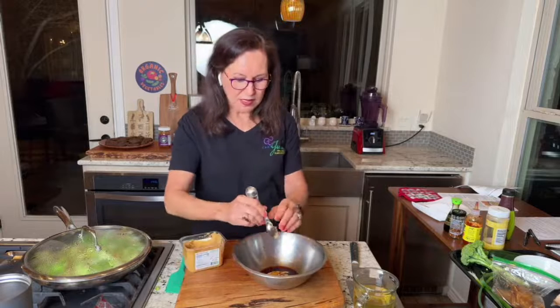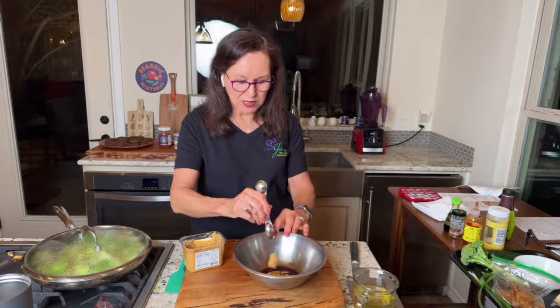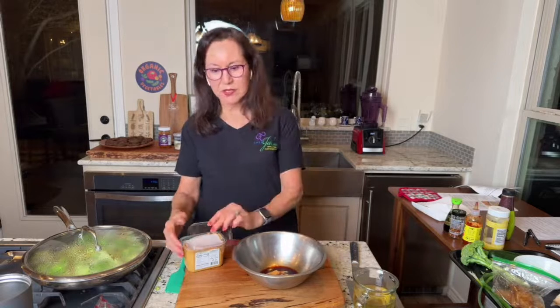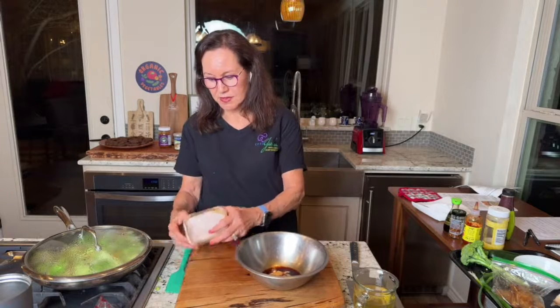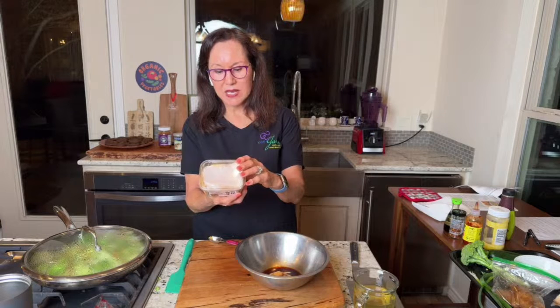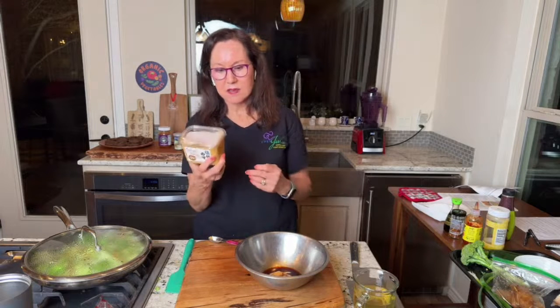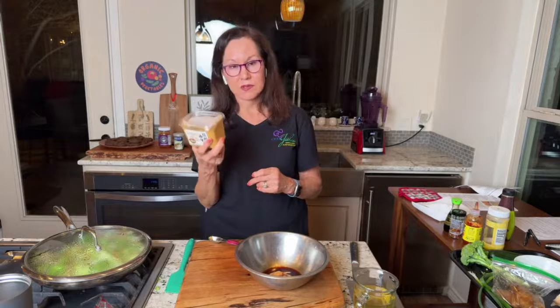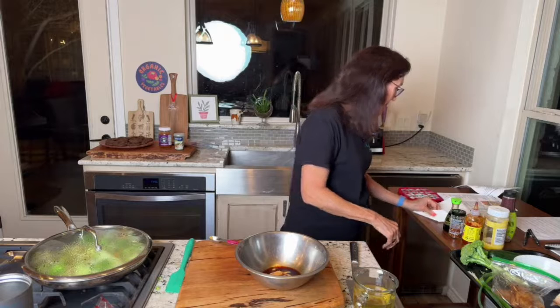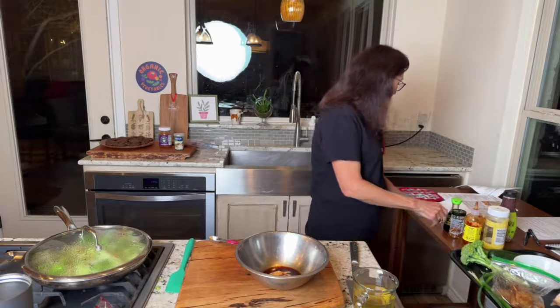So I'm going to just kind of guess that's about a teaspoon. Miso has a lot of sodium, so you don't really need to use a lot. And this is a Japanese miso. It says 1 tablespoon has 860 milligrams of sodium, so a teaspoon is a third of that. That's not too terrible. I've seen some brands that have a lot more than that.